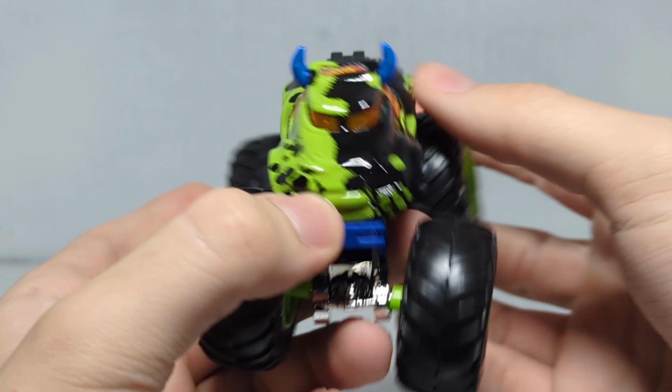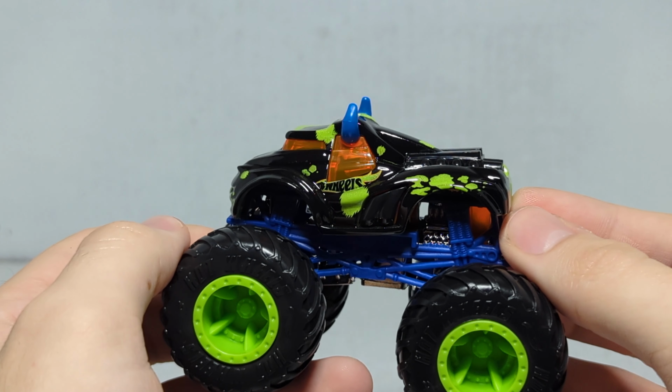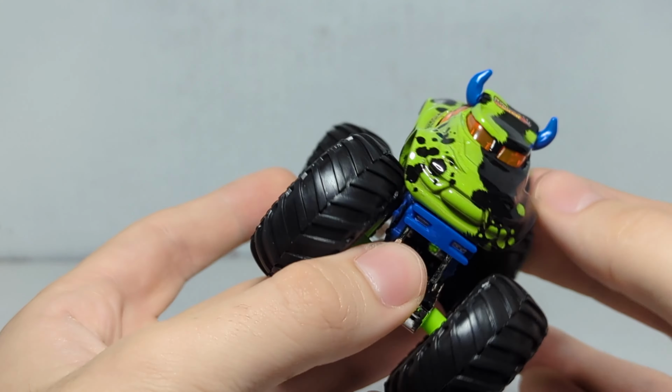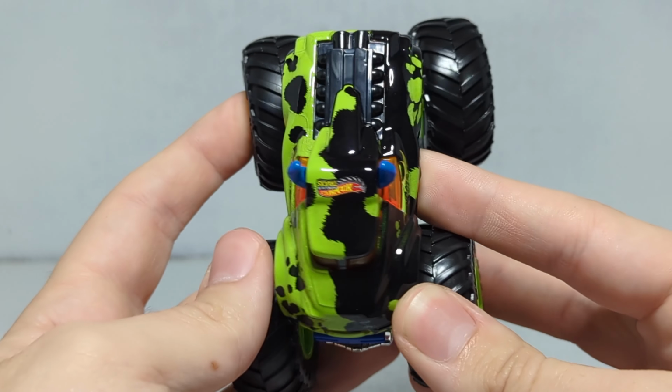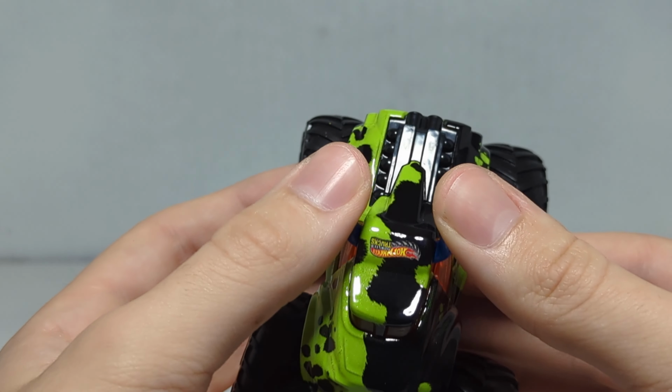However, when you flip it, it's the other way around. It's a black body with green splatter and a Hot Wheels logo on this side. And then on the roof, you got the Hot Wheels Monster Trucks logo. Actually, it's fur. I just realized, look at the middle part. It's fur. It's 2 different colors of fur is what they were going for, like a cow. That's really interesting. And then, of course, you got the horns up here as well.